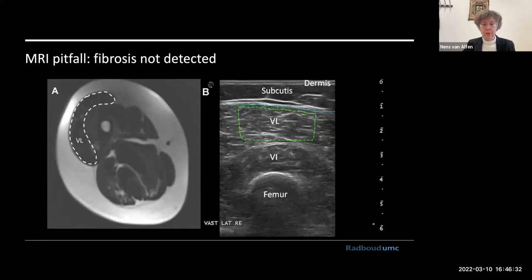Now, there are pitfalls. The MRI pitfall is that MRI can't see fibrosis in muscles. Here you have a vastus lateralis image, which just looks okay. But if you look at the corresponding ultrasound, you can see that it's already slightly more echogenic, and in terms of Z-score, it's abnormal. So ultrasound is good at picking up these early signs of fibrosis, which might be relevant for a trial in early phase patients.